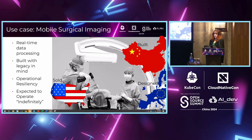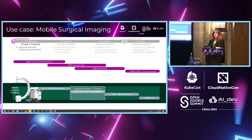And finally, this tool is expected to operate indefinitely. And I put indefinitely in quotes here, because this is not something like aerospace where you build a satellite and you send it to Mars for 20 to 200 years. But at the same time, if you look at the timelines of development, from the top of the screen, you'll see the product development cycle, followed by, in purple, the business and strategic development, and then finally the overall market lifespan of this mobile surgical imaging system, you will find that, yes, in the world of Kubernetes, in the world of cloud native, and the fast pace of innovation we have, this is quite indefinite.